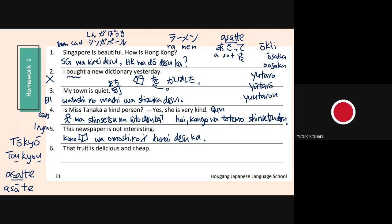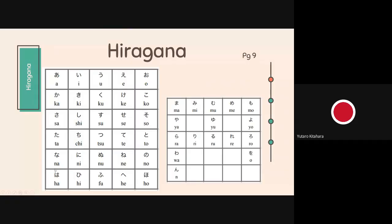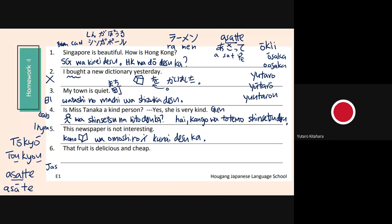Okay, next person. Let me have Giselle-san. Sorry, skip. Okay, I can skip you, no problem. Let me go to Ginny-san. Sono kudamono wa oishi, soshite yasui desu. Okay, very good. So no kudamono, fruits is kudamono. Correct. Wa oishi, soshite yasui desu. Correct.